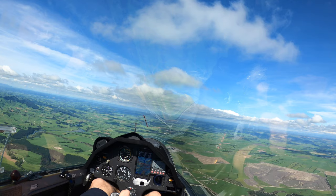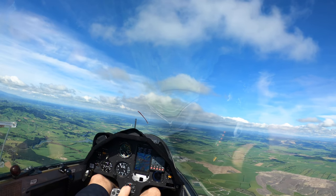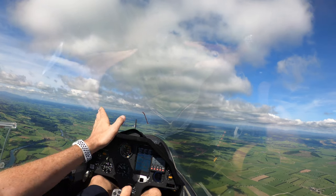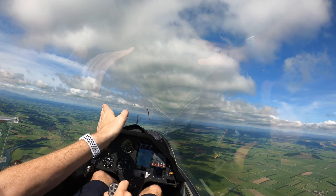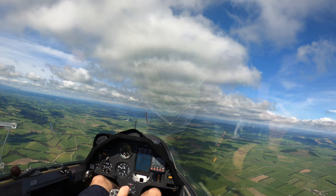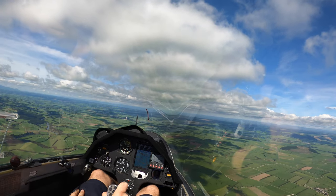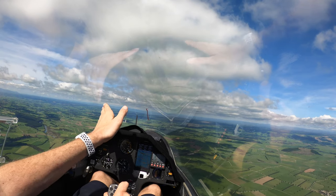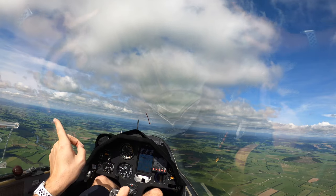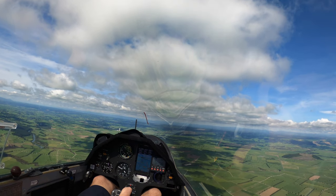Haven't seen many other gliders except for Dave. I'm not sure if that's a good sign or not. Now the problem is I need to go this way, not that way, so I think I'll just follow this line of cloud for a bit longer, and then do a left turn, because in theory this line should be better than sporadic clouds, less sink.